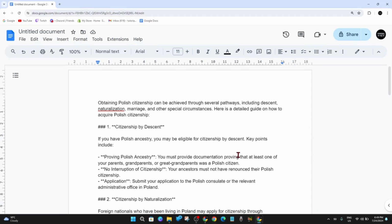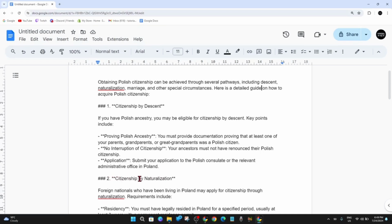Key points include proving Polish ancestry. You must provide documentation proving that at least one of your parents, grandparents, or great grandparents was a Polish citizen. And your ancestors must not have renounced their Polish citizenship as well. And then from there, you need to submit your application to the Polish consulate or the relevant administrative office in Poland. And now the second way is citizenship by naturalization.